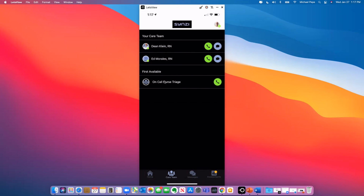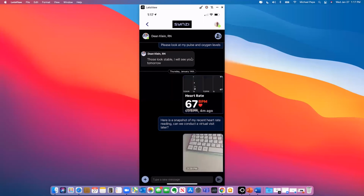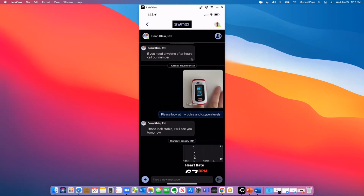They would need to wait for a secure message or a virtual visit to come in from someone at your organization. Care teams are extremely helpful with high-risk patients that you want to make available, maybe a group of virtual nurses or maybe their individual nurse. Depending upon who's logged into the platform, they can either quickly begin a virtual visit with the phone icon, or they can go directly into a secure message. Maybe it's Sunday night, 10 o'clock. They could snap a picture of their device and ask, how does this look? Tell me if you need anything directly from here.